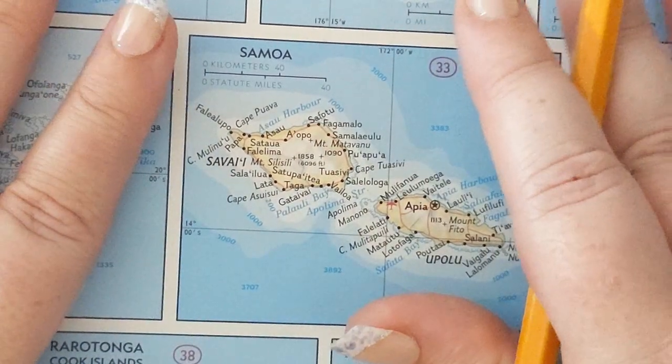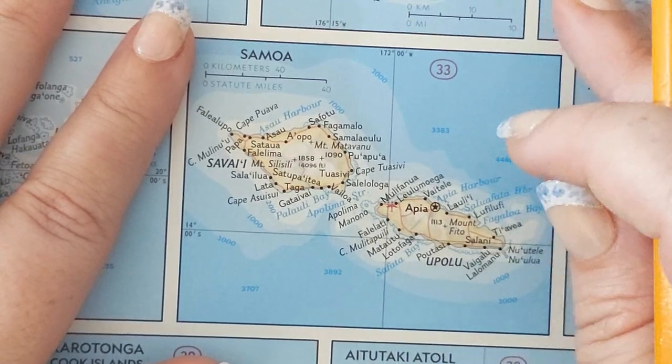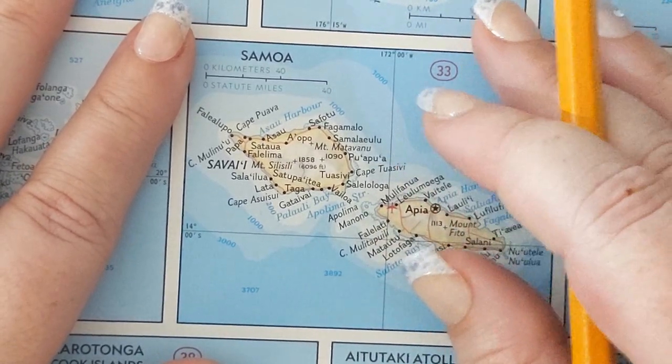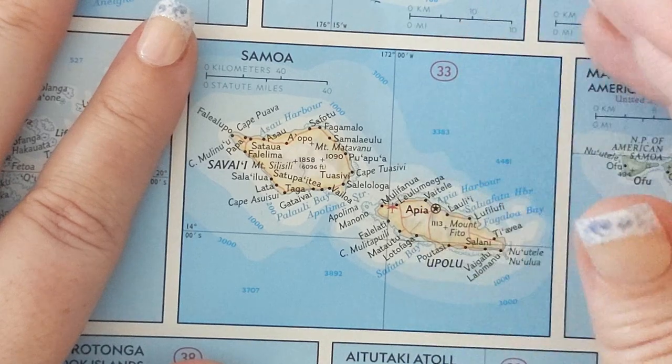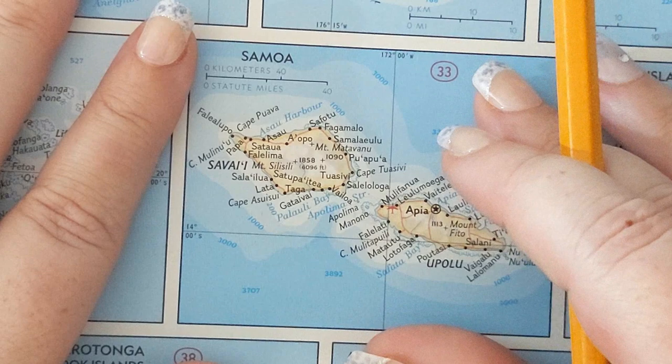Nobody, from what I've read, and I've tried to look, has ever explored them before. We can see them from above, it's just trees and things, but how interesting that there's a part of this little tiny island that nobody has set foot on. Isn't that so cool?